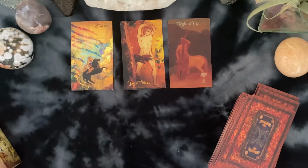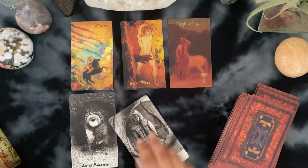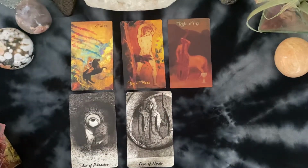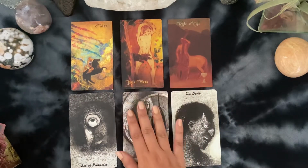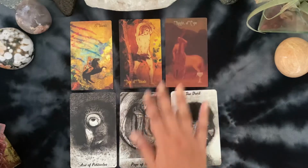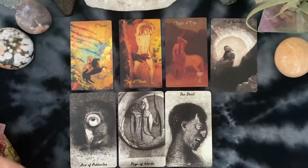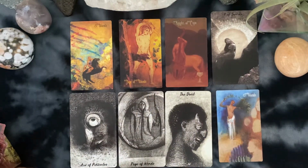And then with this deck, we have a lot of warm colors here. We've got Ace of Pentacles, Page of Wands. Oh, we've got two Page of Wands. Look at that, in the same spot too. And the Devil. I think these are going to look stunning together. These are going to look really beautiful, especially during the darker half of the year, for those of you who like doing shadow work and things like that. But yeah, this is the side-by-side comparison.